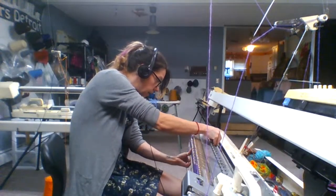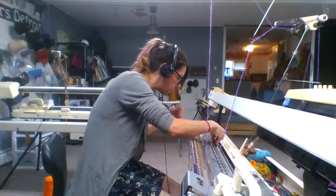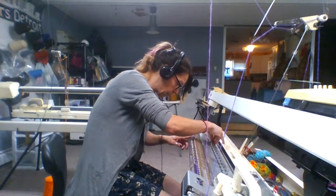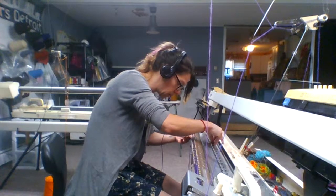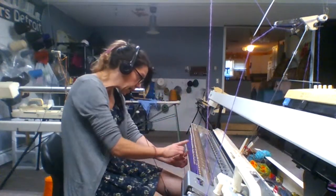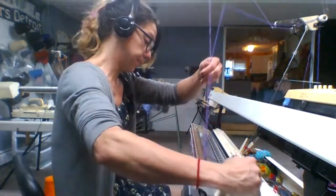So I'm going to pull that there. And then I'm going to double check. Three out, one back, three out, one back, three out, one back, three out, one back. Matching the pattern. Oh, I picked that bad boy right up.